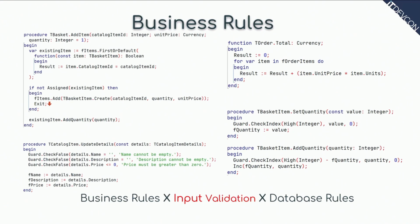A business rule must be independent of technical details, such as frameworks, databases, or user interfaces. Input validation. It is a check that ensures that the data provided by the user or by another external source are in a valid and consistent format, such as, an email must have the @ character. Input validation must be implemented in the outermost layer of software, that is, in the layer that contains the input and output mechanisms of data. Input validation must be specific for each type of data and source.